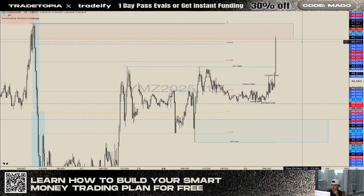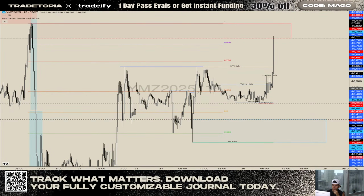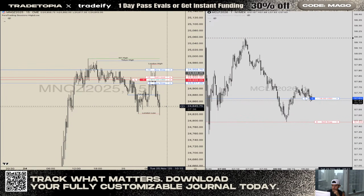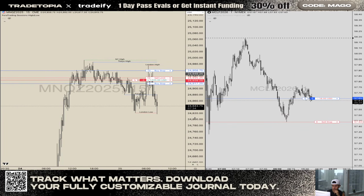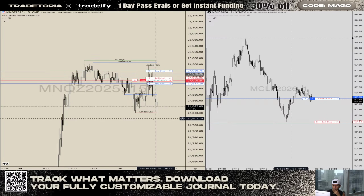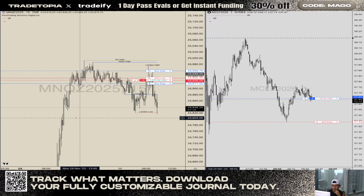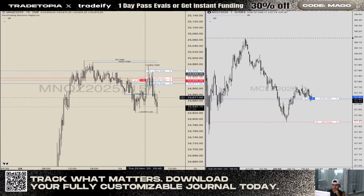All right, so we're seeing this Dow drop a little bit. Just this little bit is already pushing NQ further down. So if this does go the way I'm forecasting it going, then we would break below this order block and push below 24,760.